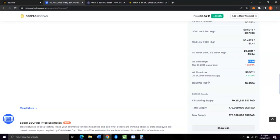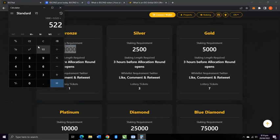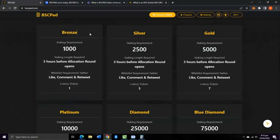So it used to be $7. Before, to enter the position of this bronze, you needed $7,000. Presently, it's $522. As you can see here, $522. So this information is coming at the right time because the token is presently at a dip, it's presently at a discount price. So if you have money, you can get into this.